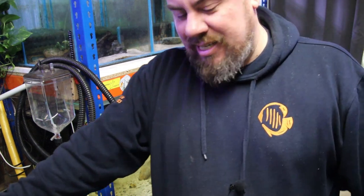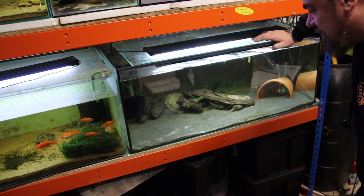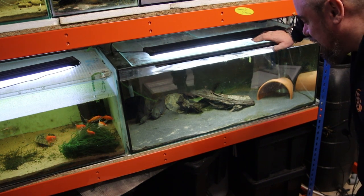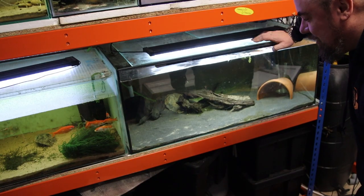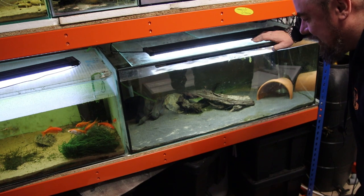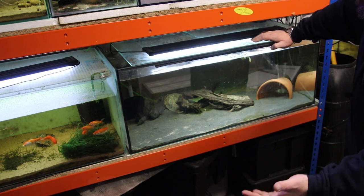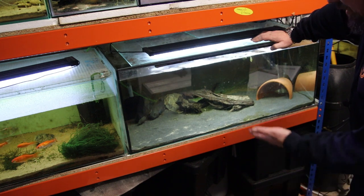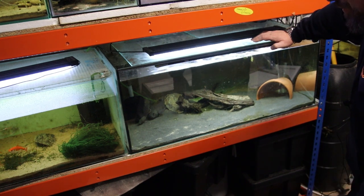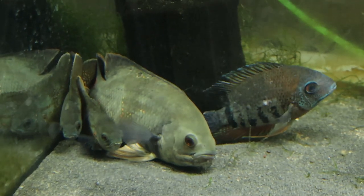This tank here is... it's a bit of a mishmash. This is currently the shyest fish in the universe. What have I got? We've got 3 Oscars and 1 Severum in here. And I don't know what's wrong. I just don't get it. I've tried more decorations, less decorations, more hidey holes, pots. Whenever I'm in here, the Oscars just cower away in the corner. The Severum sometimes comes out. I mean, after I've been in here a while, the Severum comes out and swims around happy enough.